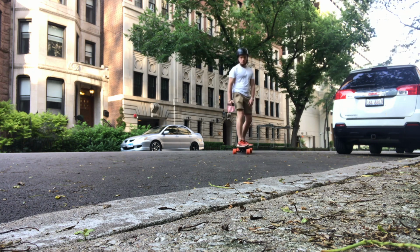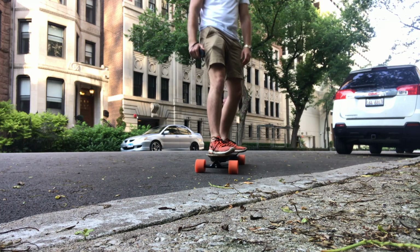The one thing I have noticed though is that when I'm riding over a lot of bumpy surfaces for a while and I get off the board, my whole legs tingle like they've fallen asleep or something like that. It's a pretty weird sensation.